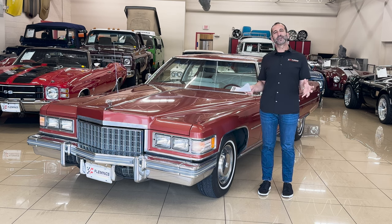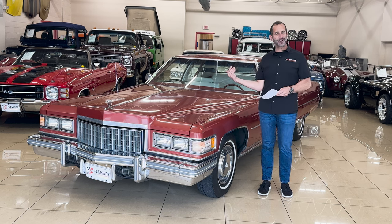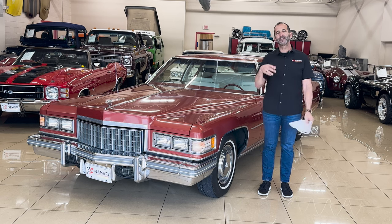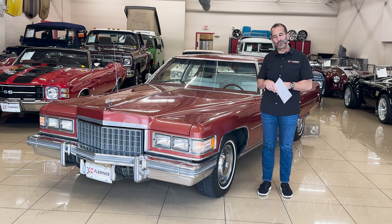This has all of the great things that make for a great car: air conditioning and power windows and power seats and tilt and telescopic, 8-track tape player, disc brakes, on and on and on. Original paint. Imagine going to a car show and sitting in a Survivor Series Cadillac section, man. It is a cool, cool piece.